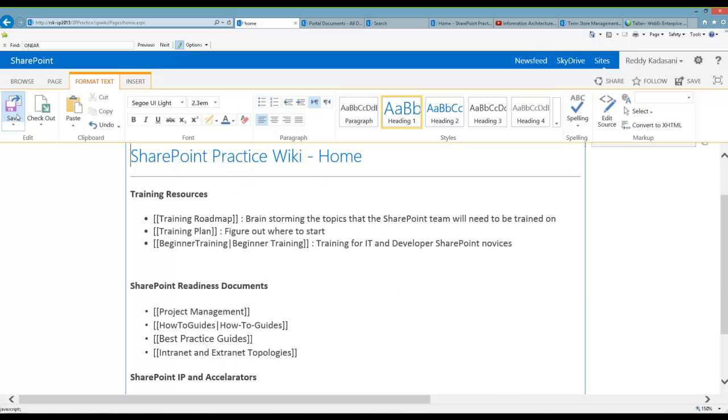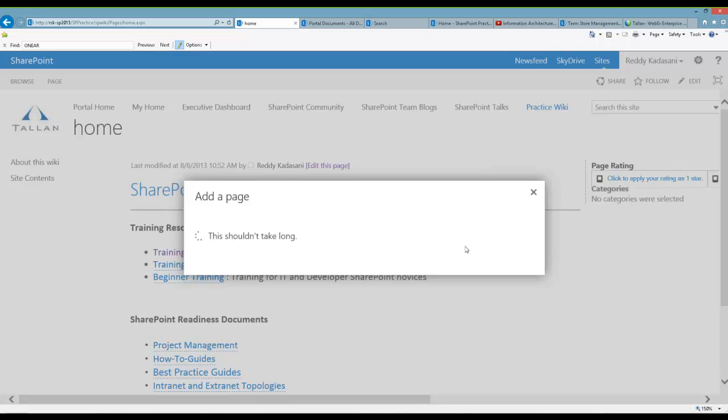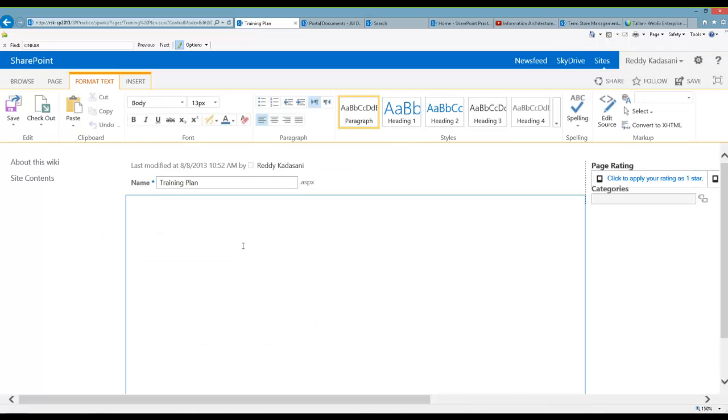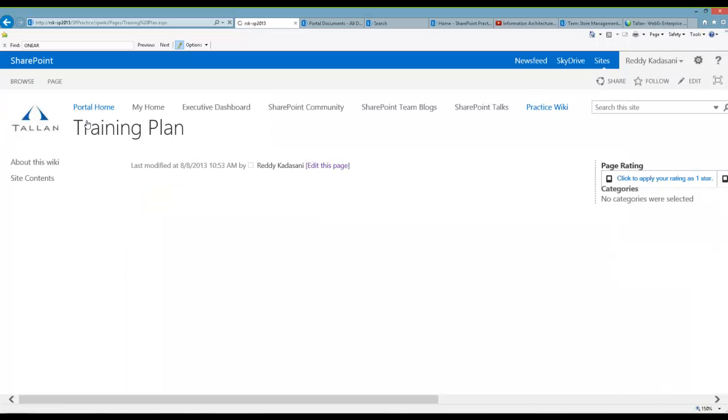In this case, I have created a bunch of links to potential sites or topics that could be potential sites, and I've used the usual wiki syntax to create a site. So I put these square brackets around this term or this topic, and if I click save and go back to this topic, it actually puts a link here, and if I click on this, it asks me to create a new site. Go ahead and click on that and create a blank site where I can enter text, images, and so on in a free form ad hoc way. So it provides a good way to collaborate and an interface for users that's very easy to use.